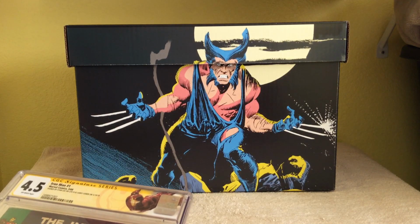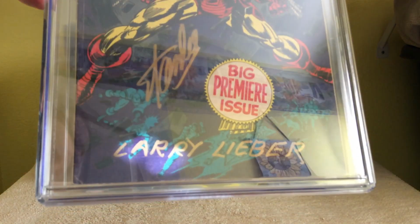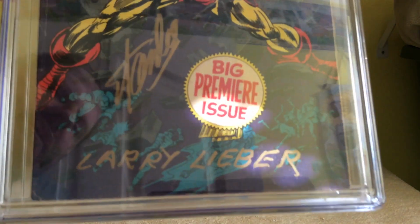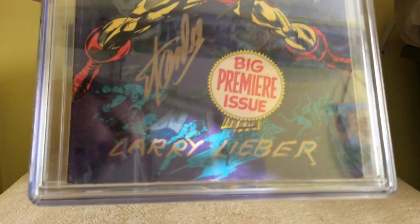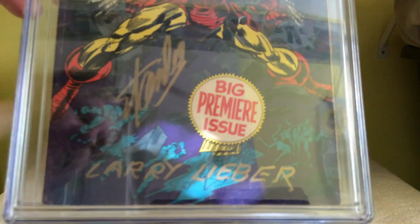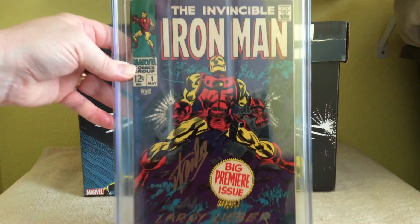And Desert Wind took care of me, man. They did a fantastic job. I had the signature window already cut out and my boards prepped. All they had to do was crack this book open, slip it in, and then this area was exposed, and I asked for Larry Lieber in gold. And so there I go. And it stayed the same grade.